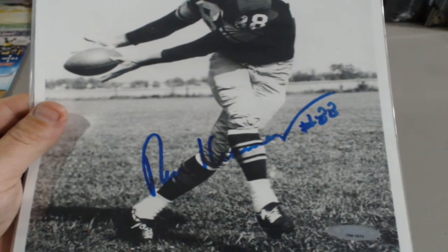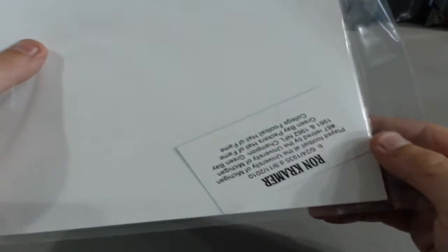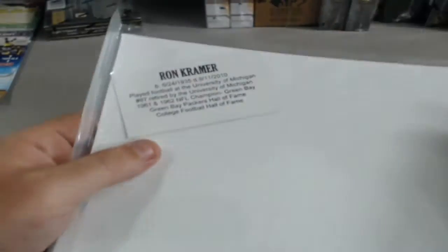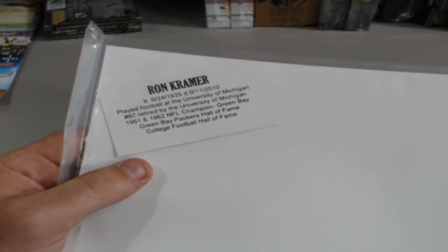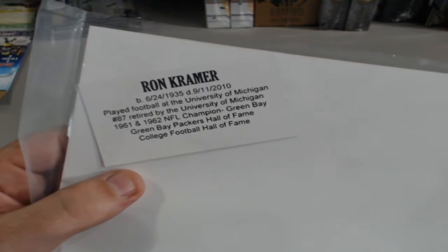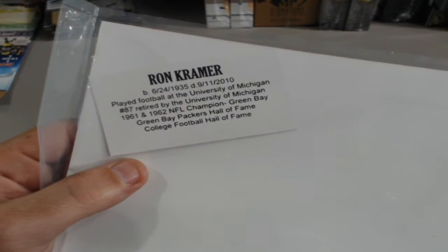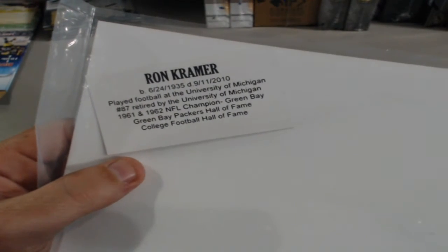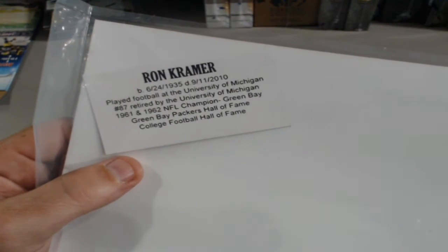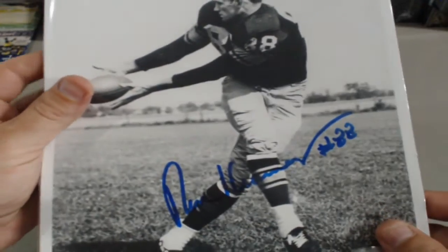Paul Hornung? Yeah, Robbie got the free hit because I think he's right. No, wrong. I didn't think it was Hornung, but the signature looked like it. Ron Kramer, now deceased, born in 35, died 6 years ago. Played for Michigan. Oh, Wolverines. Green Bay Packers Hall of Fame, 61-62 NFL Championship of Green Bay. I'm guessing longest tenure is Green Bay. Green Bay.